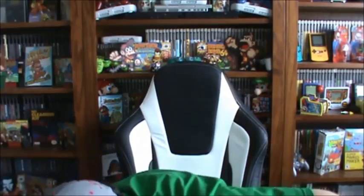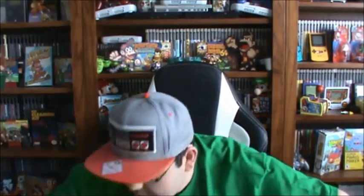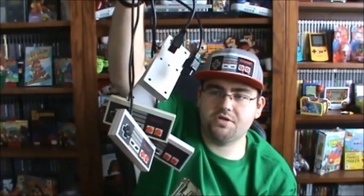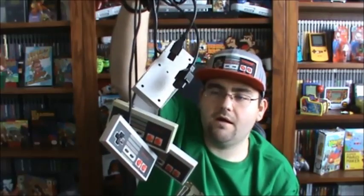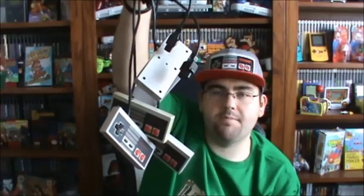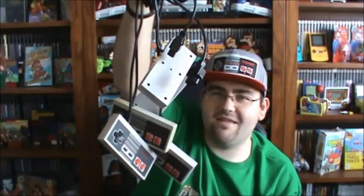Alright, and then we've got here 5 NES controllers. I love getting these, especially from Jordan, because he always cuts me good deals. These were $4 a piece in terms of trade. That's about what I'd like to pay for them. I don't pay too much more than that for these, especially if I don't know if they're working. From him, I can guarantee they're working because I helped test them. So, yeah, these were $4 each.